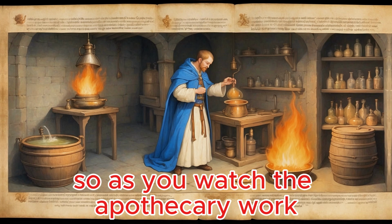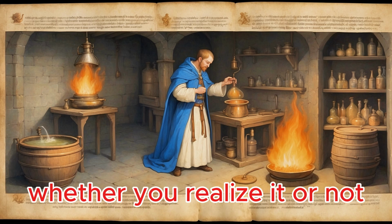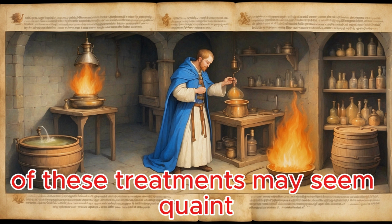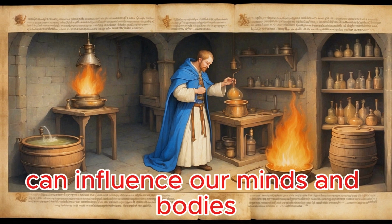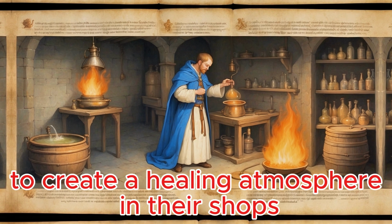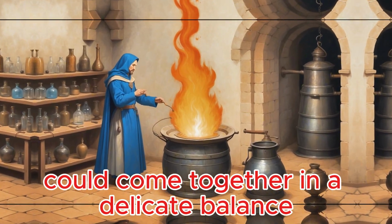So as you watch the apothecary work, you can almost feel the ancient wisdom of the oils and herbs seeping into your own body, whether you realize it or not. And while the medicinal effects of these treatments may seem quaint by today's standards, there's something undeniably powerful about the way scent can influence our minds and bodies. The apothecary knew this well, and they were masters of using aromas to create a healing atmosphere in their shops, a place where the physical and spiritual could come together in a delicate balance.